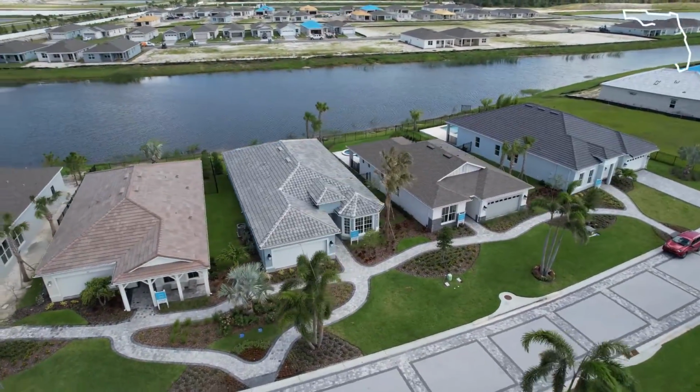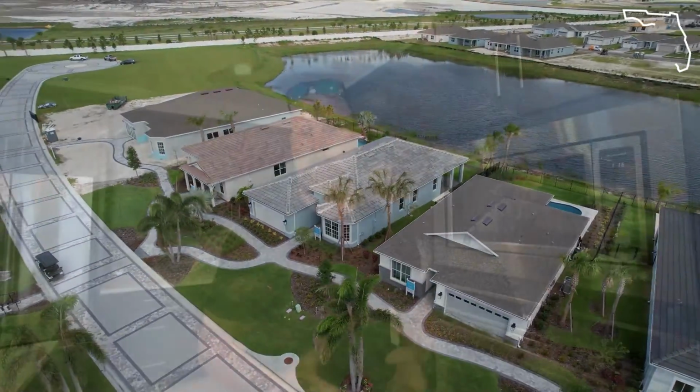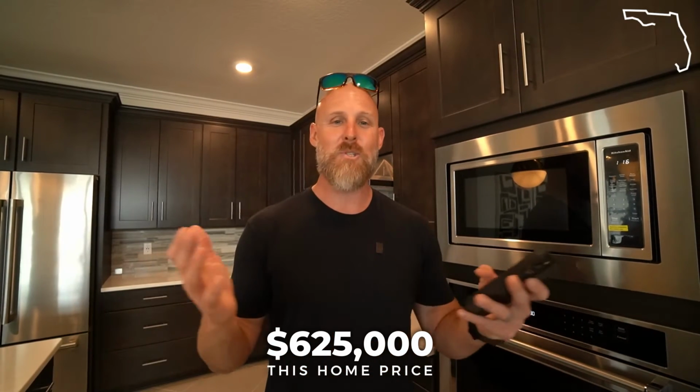So what would that actual cost be if you were gonna buy a home like this? Well, we know the base level price is just under $500,000. The way that this one is finished right now without the pool is gonna cost close to $625,000. Now again, that could change, so definitely reach out if you want the most up-to-date information.